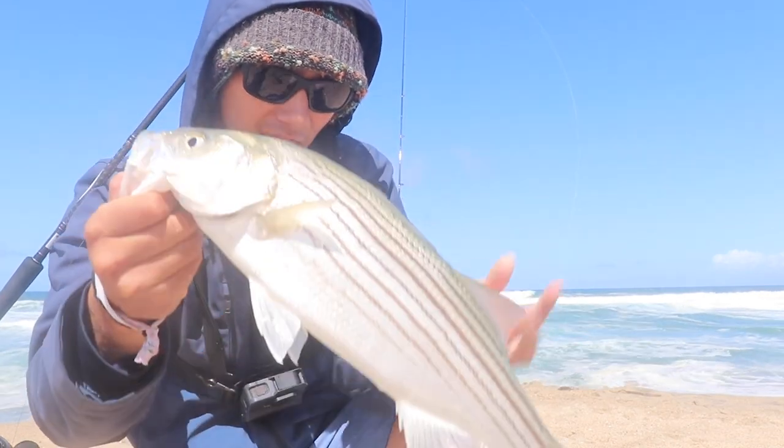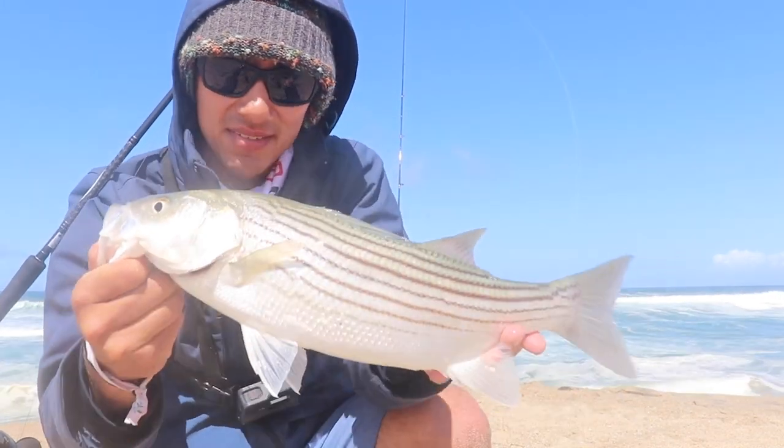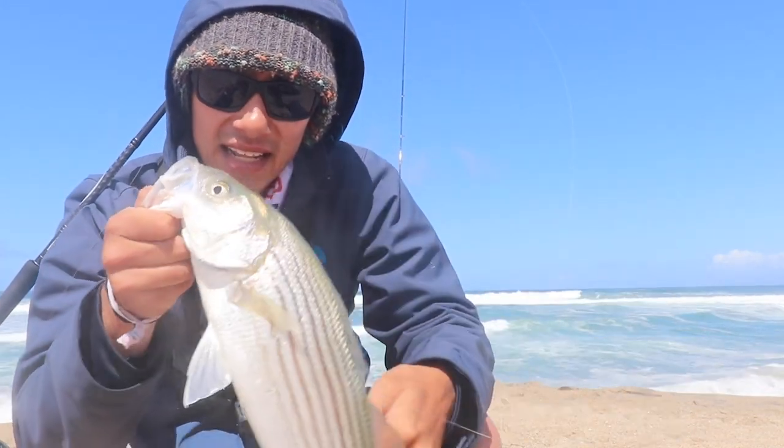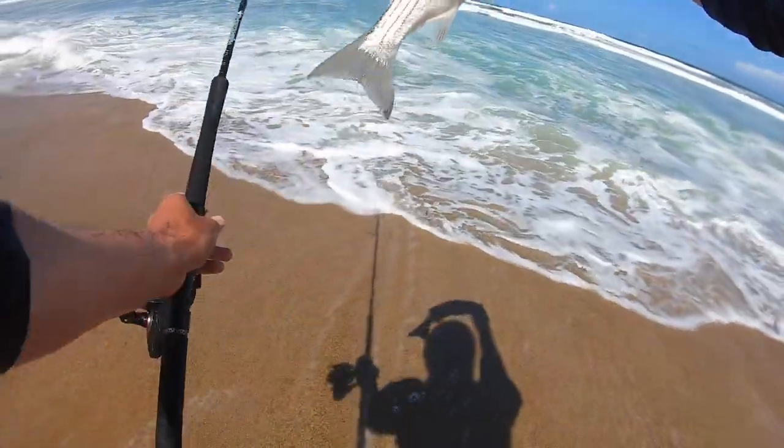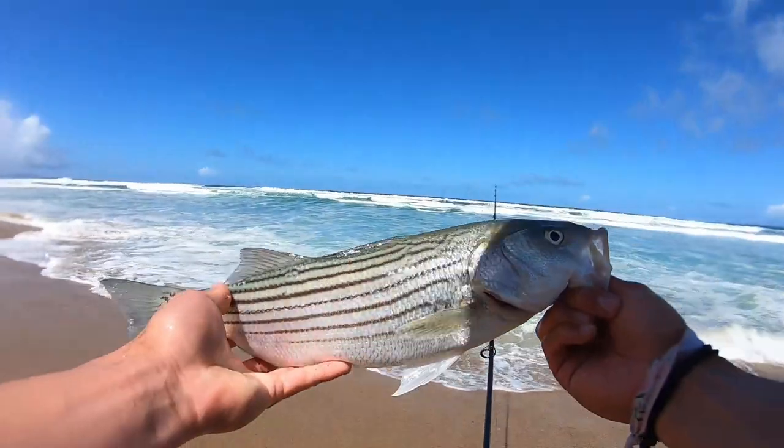And this one's a little bit smaller. Probably still a legal fish. I guess he's around 18 or 19 inches, but like I said, I only need one, so I'm gonna let this one go. Luckily this one wasn't hooked as badly. So yep, there it goes. Hook should come out, no problem. But there you go. Fish number two.